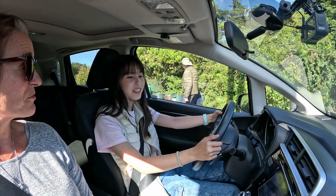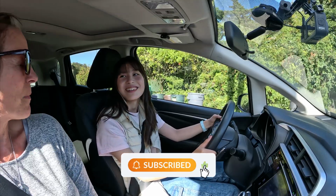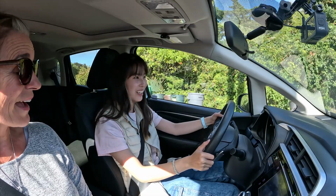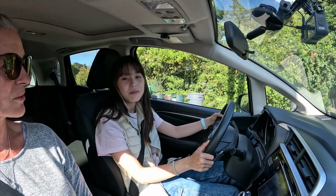How do Grandma and Grandpa feel when you're driving? They're nervous every time. I'm not sure we can help that. They might just be nervous because you are their granddaughter. But I think that the better driver you are, the safer your passengers are going to feel, right? So that's our ultimate goal.